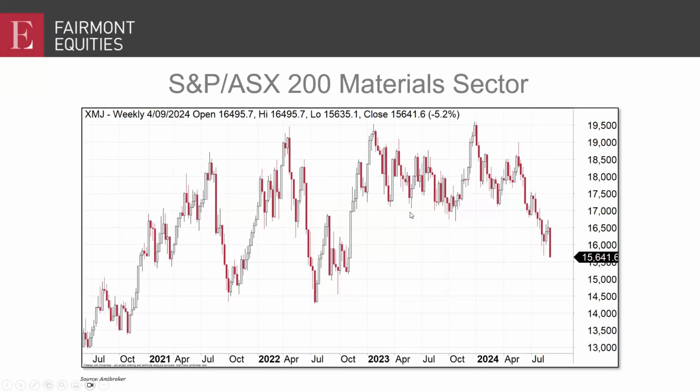So this is looking at the materials sector going back the last few years. Here's that bounce that we got in March, but obviously it rolled over. So you've got quite an extended move lower, as we can see on the right-hand side. But again, this is what materials do. You get these big moves down. We saw it in 2021, 2022, but then it does bounce back just as hard. So we're not seeing signs of the bounce back yet, but these are the sorts of moves you'd be looking at, some sort of recovery at some point.